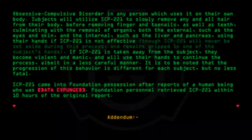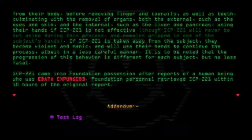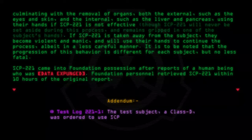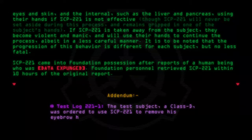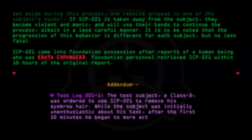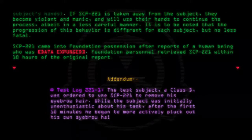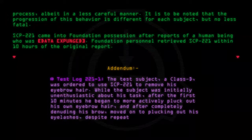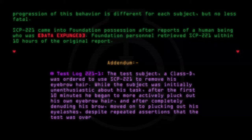Addendum. Test Log 221-1: The test subject, a Class D, was ordered to use SCP-221 to remove his eyebrow hair. While the subject was initially unenthusiastic about his task, after the first 10 minutes, he began to more actively pluck out his own eyebrow hair, and after completely denuding his brow, moved on to plucking out his eyelashes, despite repeated assertions that the test was over.